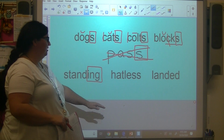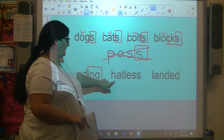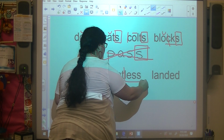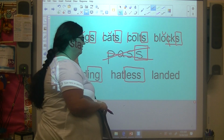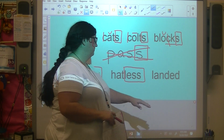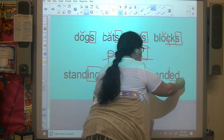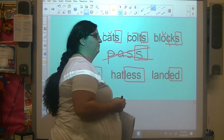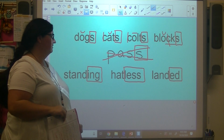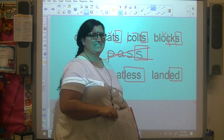Standing. All right, what about in hatless? Here we see hat. So this part must be the suffix. What about in landed? Here we see land. So this part must be the suffix. All right, so we have suffix ing, suffix L-E-S-S, and suffix E-D.